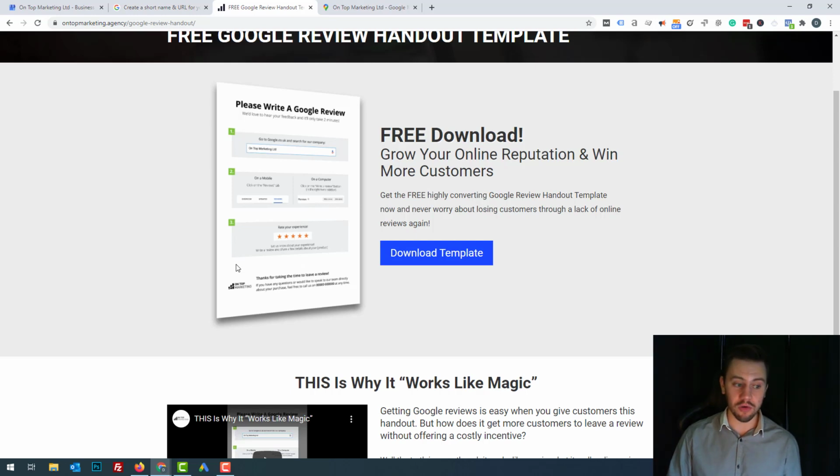If you don't know how to use Photoshop, you could hire somebody on somewhere like Upwork. It's really going to take them no longer than an hour to put this together for you, and then you basically just want to hit print every time, hand this out to the customer, and just say, if you won't mind, could you just leave us a quick review on there? It'd really help us out. And you obviously only want to give this to the customers that are happy.